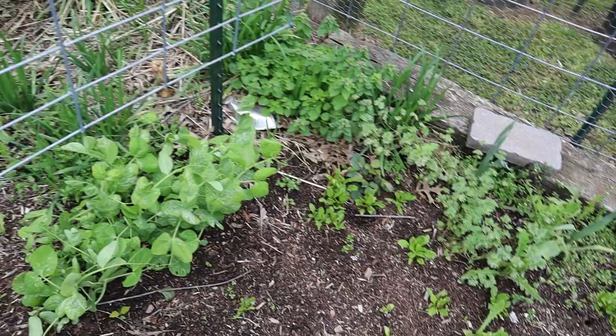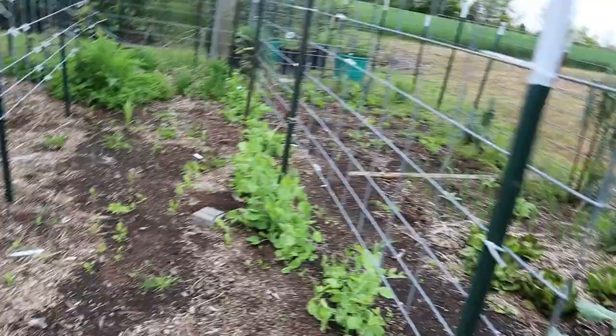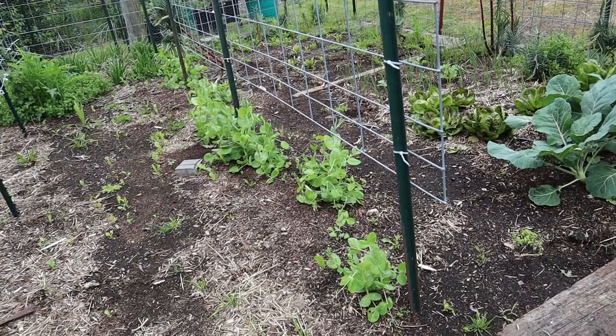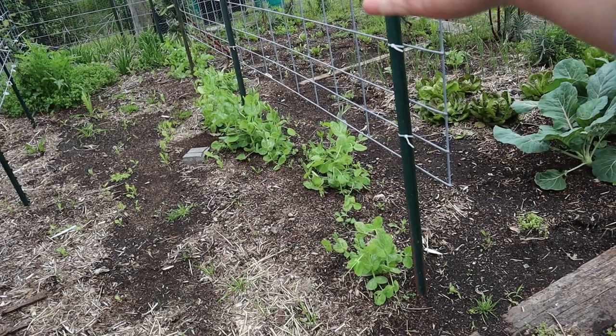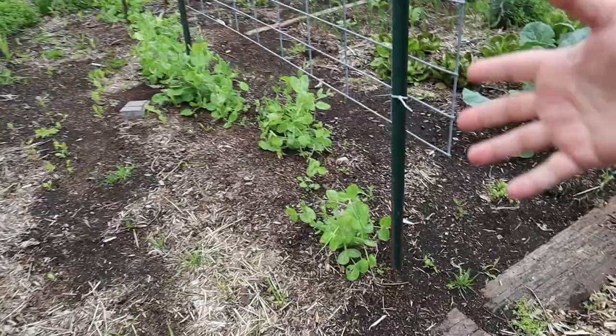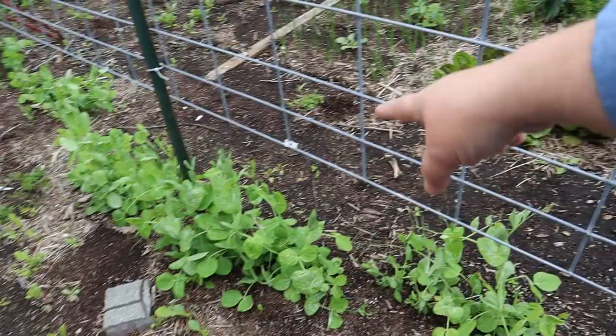So let's walk around. Okay, so back over here at the end of this row, I have English peas. These are, I think, the sugar daddies. I do have to do a little work because they are getting tall enough to reach the bottom of that cattle panel so they can grow up. But I have some down here that are tall enough, but they're laying over. So I've got to come out here and coach these along to try to get them to stand up and attach to this cattle panel.